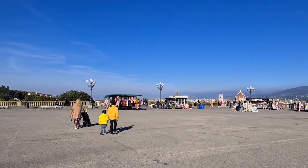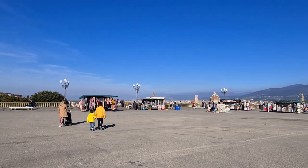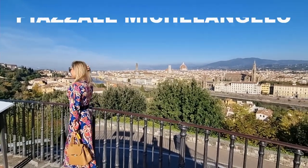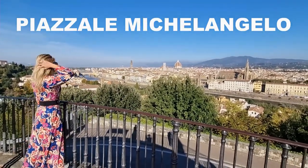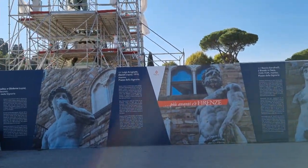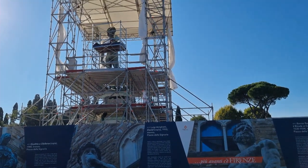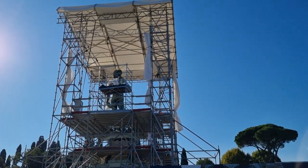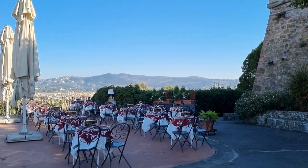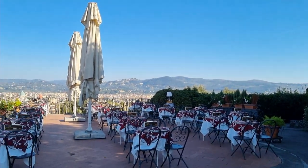For a perfect view of the city, visit Piazzale Michelangelo. Located on a hill, you have a 360 degrees view of the Tuscan capital and the surrounding area. At the Piazzale, you will also find a copy of Michelangelo's David and other replicas of the renowned sculpture. This square offers the best view of Florence and of the cathedral in the entire city.